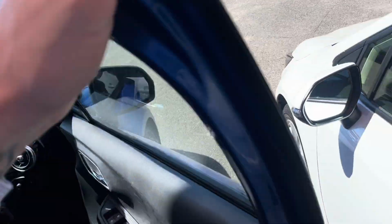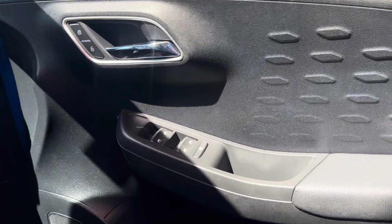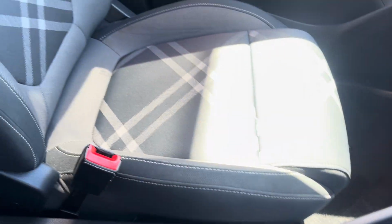Jumping into the front for you now. I've got the keys in there, so that's why it is obviously making that beeping sound. It's all nice and tidy through there. Carpeted through the front as well. And that driver's seat's all nice and tidy. Same with the passenger seat. Sorry for the glare there. And all nice and tidy on that carpet.